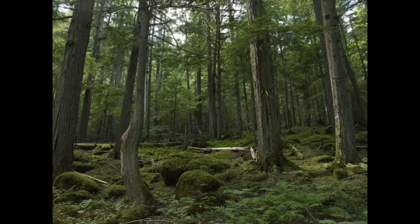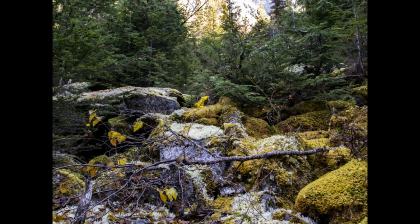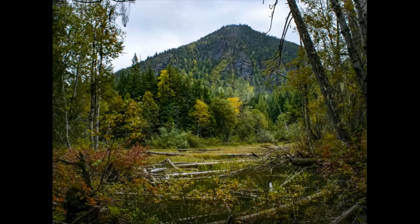And we not only found very ancient forest, but also young forest, mixed stands, deciduous forest, all sorts of avalanche slides, giant boulder rock slides where conditions were such that very unique lichen colonies could grow, and multiple wetlands, including marshes, fens, and a previously undocumented wetland ecosystem type that was pretty exciting.